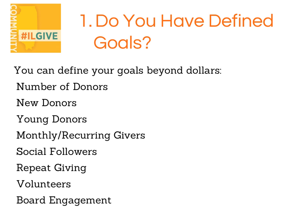Or it could be to get your board engaged. Board engagement is very critical to your success on the day. Again, our data has shown that the more engaged your board is, the more successful your day is. So get your board engaged, definitely, and incorporate them in your overall strategy for the day.